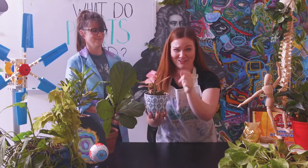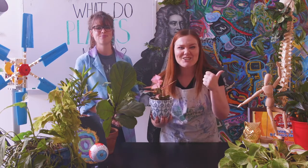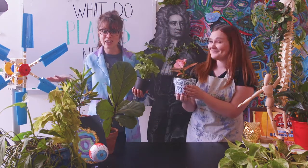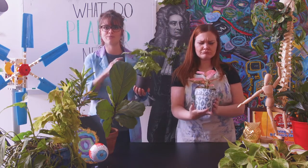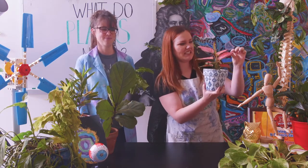Now it's your turn. Grab a piece of paper, some markers and a pencil, and head outside and observe what nature is in your backyard. You can be a botanist, a person that studies plants for a living. Go outside, check out their leaves and their stems and all their structures. What kind of colors do they have? How many veins are in these leaves?